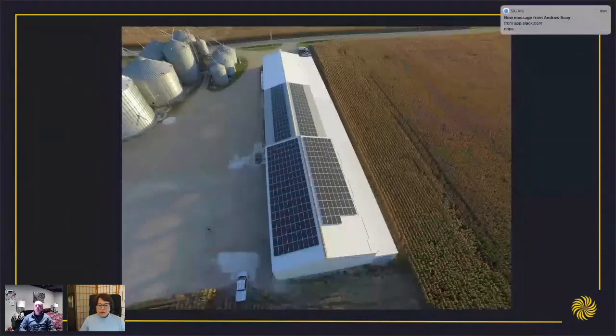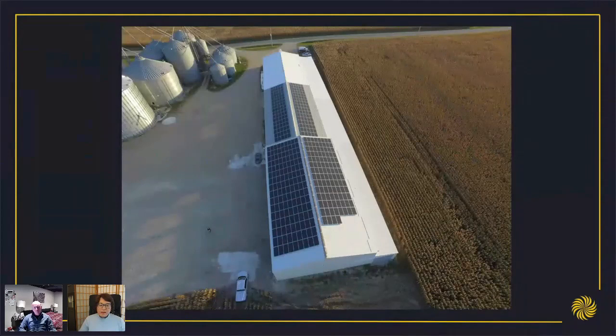Again, this is just another overhead view of a typical metal building, and so there's opportunities. In this case, the building's actually running north and south, so we've got arrays on both sides of the roof so that they'll produce both in the morning and the afternoon.